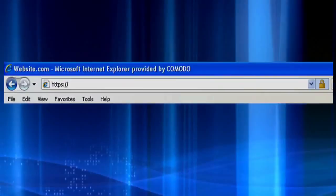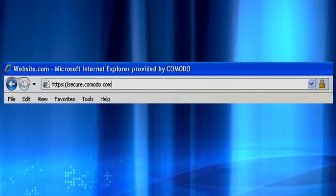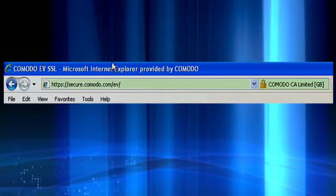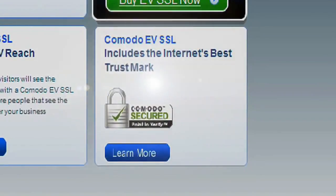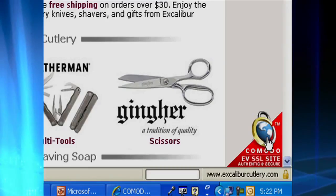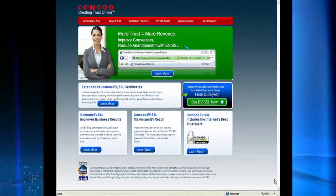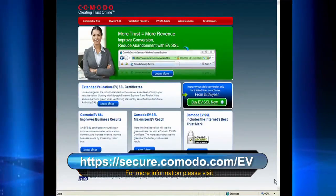Comodo EV-SSL also maximizes the reach of the EV user experience with your visitors through its unique EV Auto Enhancer technology. Many sites also display the Comodo Trust Mark throughout their site to provide ongoing assurance of security and trust. Please visit this site for more on the EV-SSL user experience and its benefits to your business.